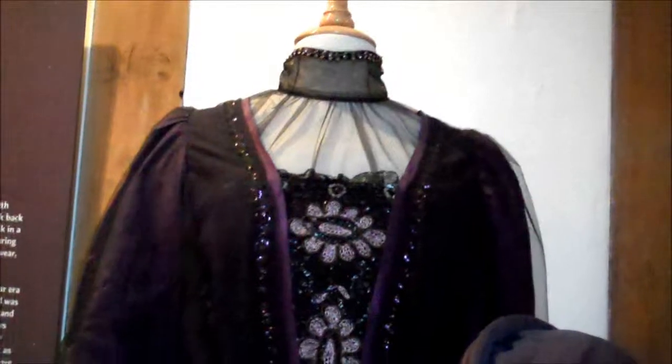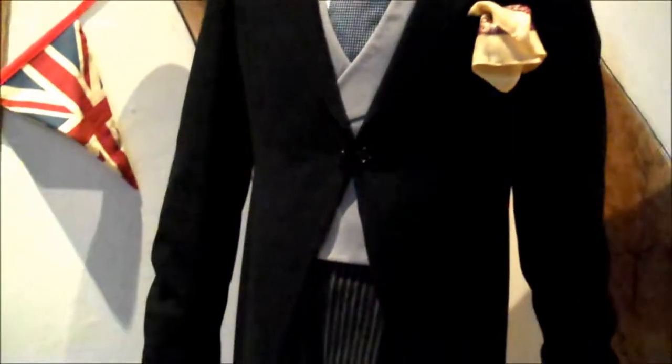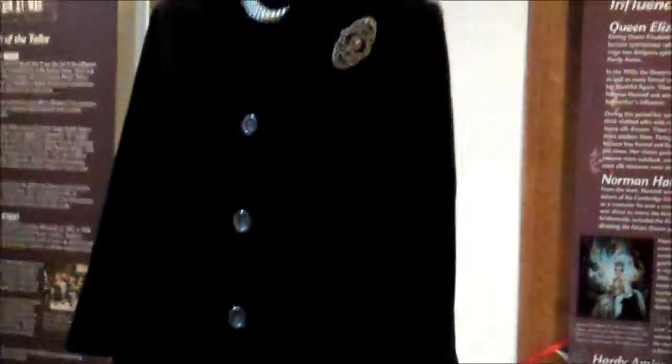All right, and let's see. Oh, Maggie Smith wore this one. I remember that one. And that was in Downton Abbey also. Hey. I remember when she wore this one. This is James D'Arcy, Andrea Riseborough. Oops, I just now saw a sign that says, please don't handle the costumes. Let's see this. Helen Mirren, the Queen. Oh, that's beautiful.